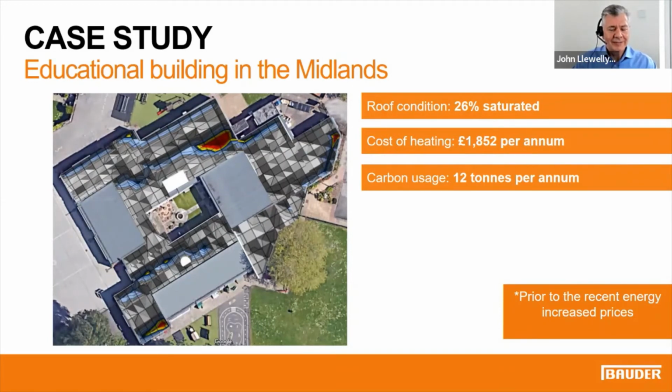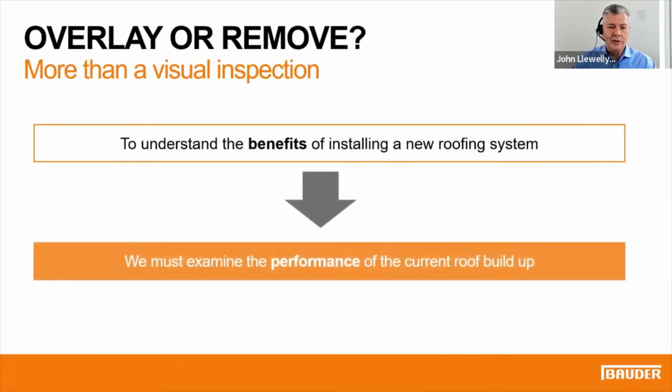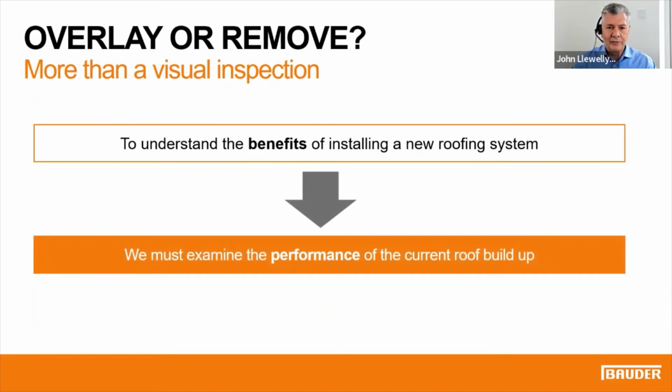And this defect alone is costing £1,852 a year in heating costs, and it's wasting 12 tonnes of carbon. And that was prior to the recent energy price increases. So these defects are getting more and more expensive to cope with, because of the lost energy that comes out of the roof area.